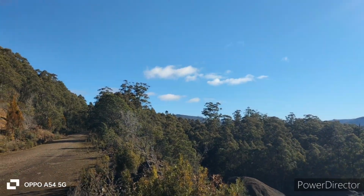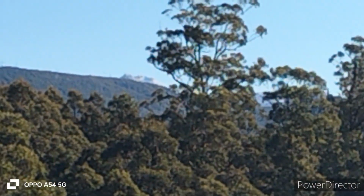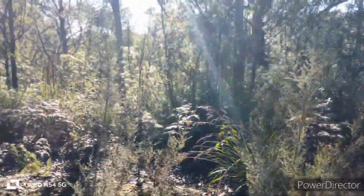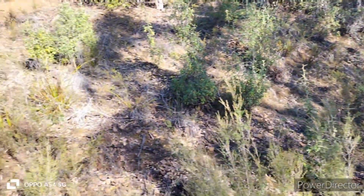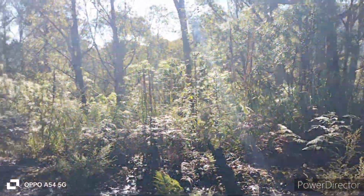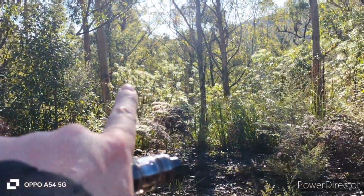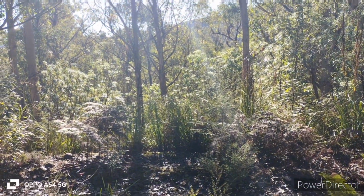You can see snow right out there. Alright, pretty much point of no return here. If I turn around here, it's only 4Ks back. If I go around, I think I've got another 8, 10 or something to go. Some beautiful Bedfordia right there and right there.